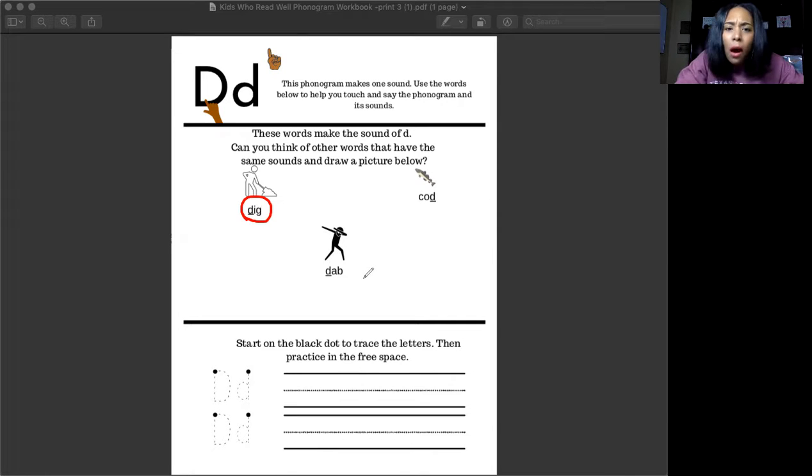Let's look at the next one. Oh my goodness. It looks like a ninja and he's doing a dance. What dance is he doing? The dab. I love it. He is doing the dance dab. Dab. Very good. It has the sound D in dab. That's funny.